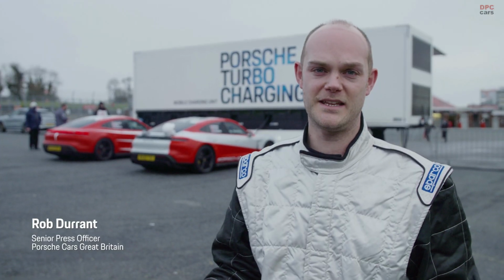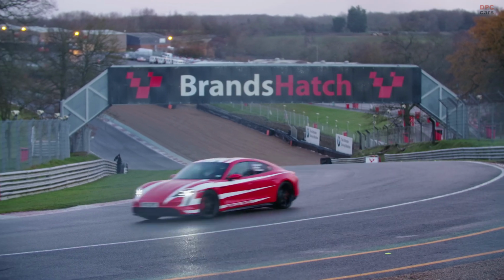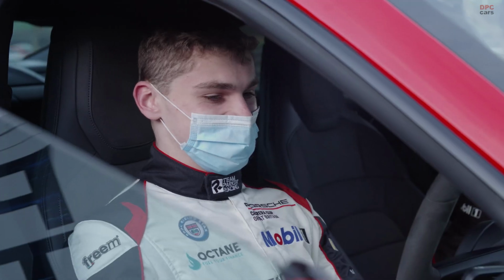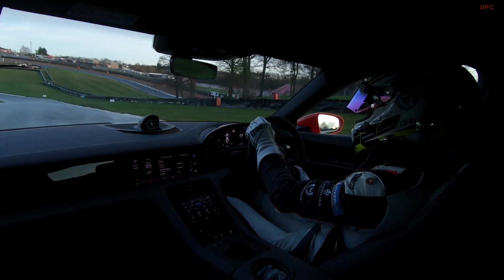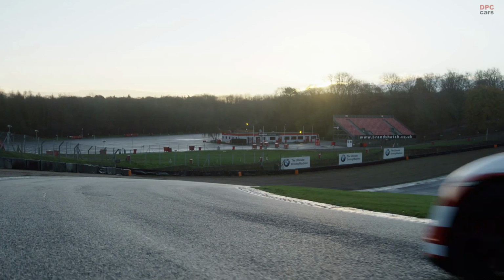Brands Hatch has been the scene of a number of victories for Porsche in endurance racing, 1,000-kilometre races. We're celebrating and commemorating with our tribute liveries. We have a really good driver lineup. So these guys, they're used to going fast, but they're also proving very, very good at understanding how to just maximise their driving style to promote efficiency over the lap, which I think is going to make us the difference.